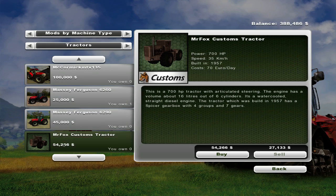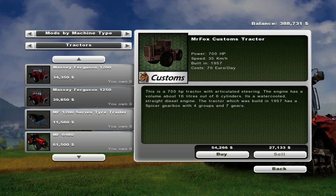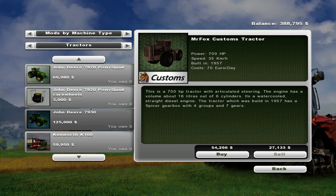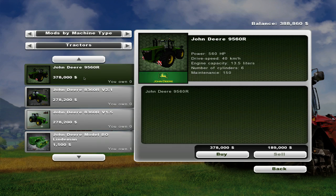Alright, we are looking for... Someone wanted me to get this tractor too. The custom tractor from Mr. Fox. Actually, I could do that. That's pretty cheap. And that would be able to do everything, technically, based on horsepower. I don't know if it has the weight requirement. A lot of people would probably say it didn't have the weight requirement, but it's quite a large tractor. Alright, we are looking for John Deere, John Deere, John Deere, John Deere. 9560.